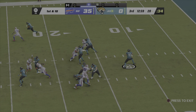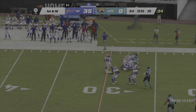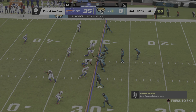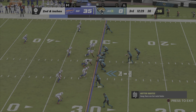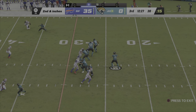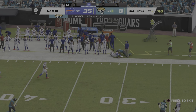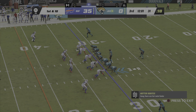Now Lawrence to throw. Open man is Myers. And he'll be brought down right at the 30 here. A good gain on first. Has him set up with 2nd and just a couple of inches now from the 29. Lawrence will throw. That's out to the flat for Gibson. And they'll take him down at the 31-yard line.